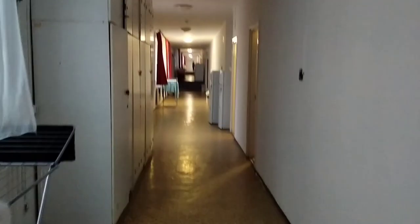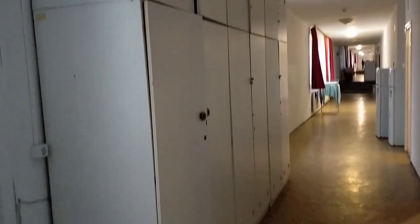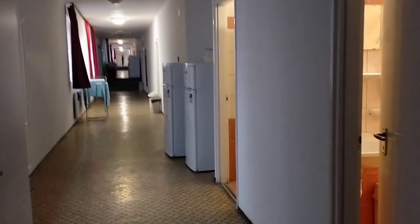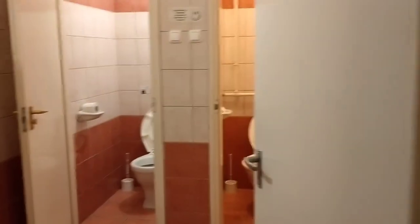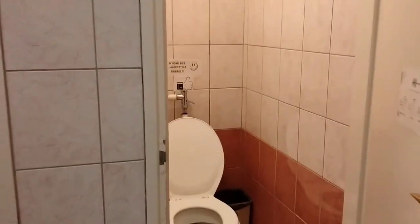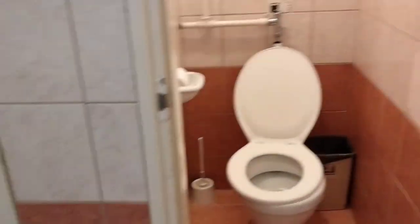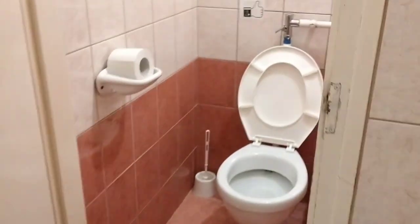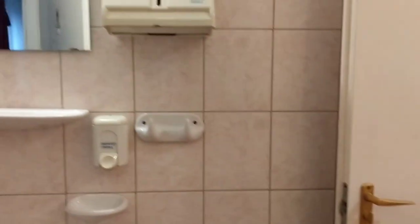So now I am showing you our boys' area. Now I'm going to our toilet. This is our toilet. Approximately 10 boys share this toilet. So you can see it's so clean. Here is also one basin.